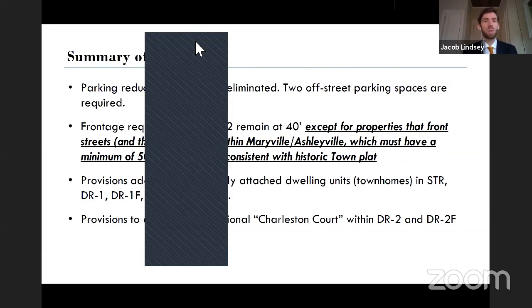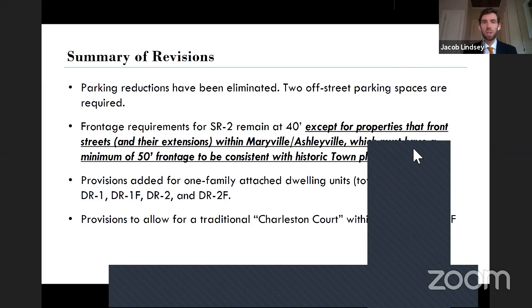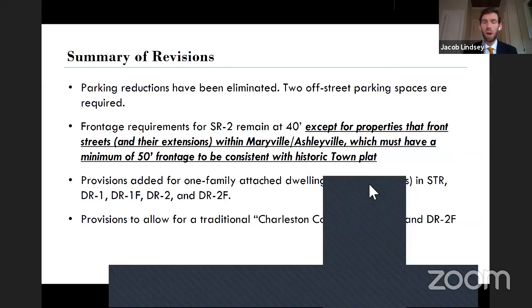And just a quick summary of the revisions. We have eliminated parking reductions. Before, we had reduced the amount of parking, and on y'all's input, we've eliminated that. So you still have 2 off-street spaces required. The frontage requirements for SR2 remain at 40 feet, except for properties that front streets within Maryville, Ashleyville, which must have a minimum 50-foot frontage to be consistent with the historic town plat. And the streets are listed, which is similar to how we do it in other ordinances.